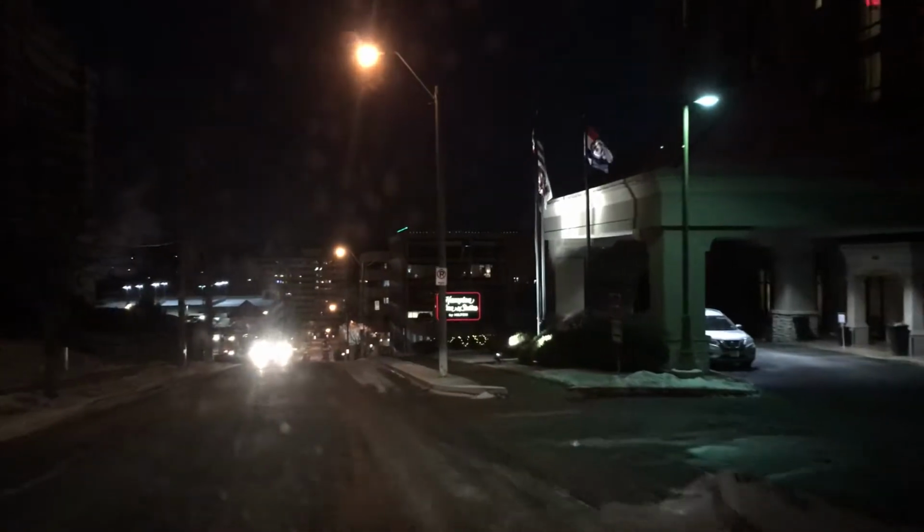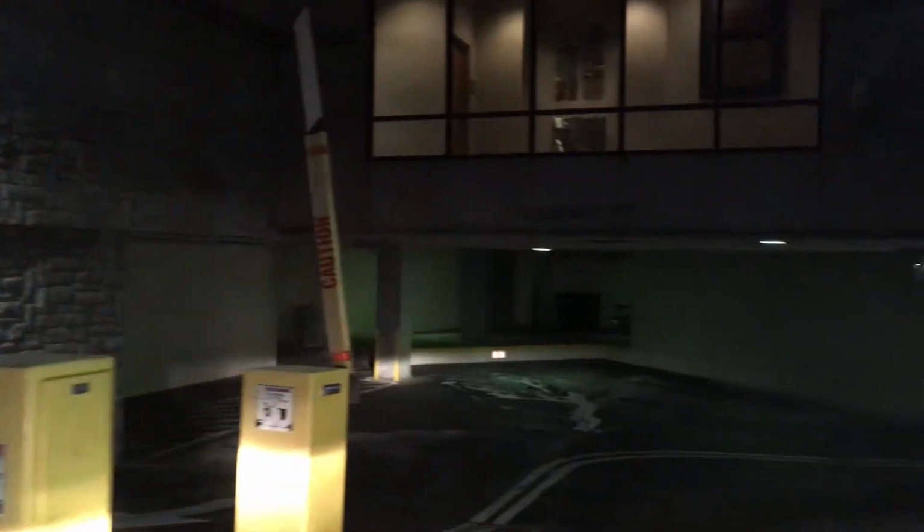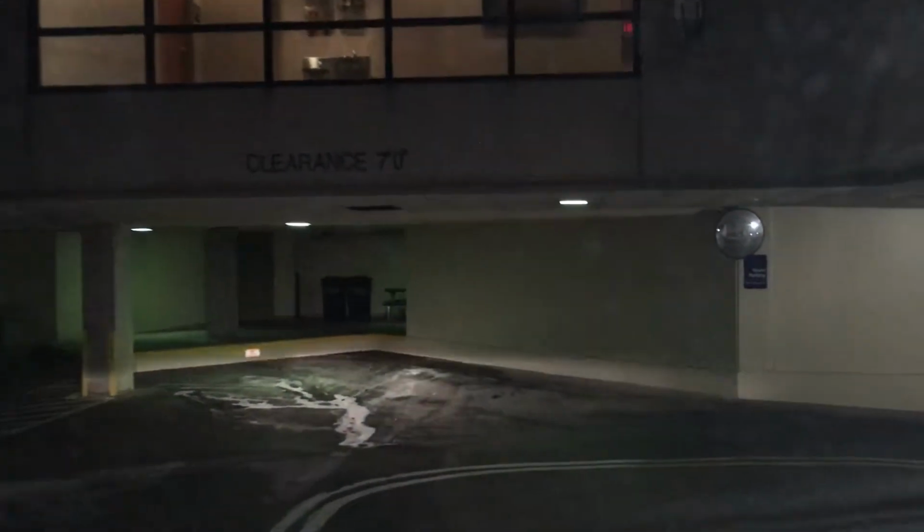So here is the Hampton Inn, and you can see there is a small circle here for checking in, and then in back they have underground parking, and if you're going to stay here, this is where you will have to park.